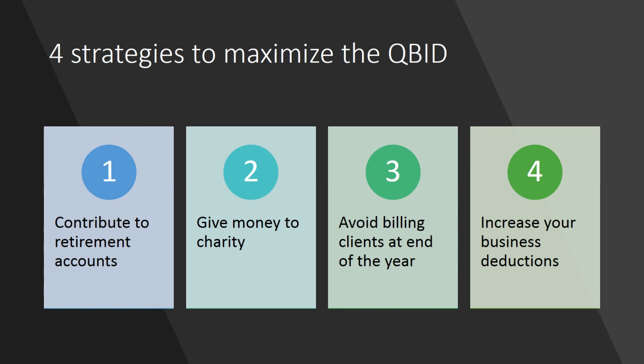3. Avoid billing clients or collecting amounts due to your business near the end of the year. 4. Increase your business deductions to reduce your taxable income. For example, buy equipment or other property for your business. All the long-term personal property you buy for your business is 100% deductible in 1 year using 100% bonus depreciation or Section 179 expensing.